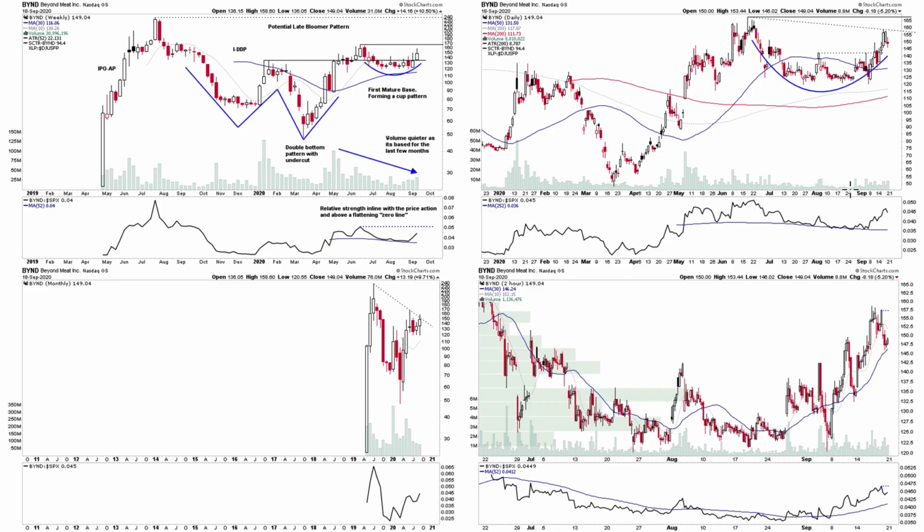You can see the volume has dried up in the base, and we had some volume pops on some of the up weeks here, and you had a little bit of what we call a mini low cheat breakout in here, where it's broken out of the lower part of the cup before it's formed half of the range. So it's already up here and moving into a potential cup and handle pattern forming.